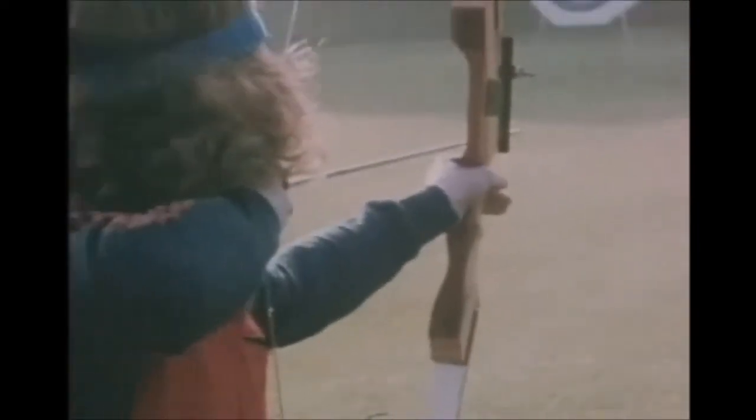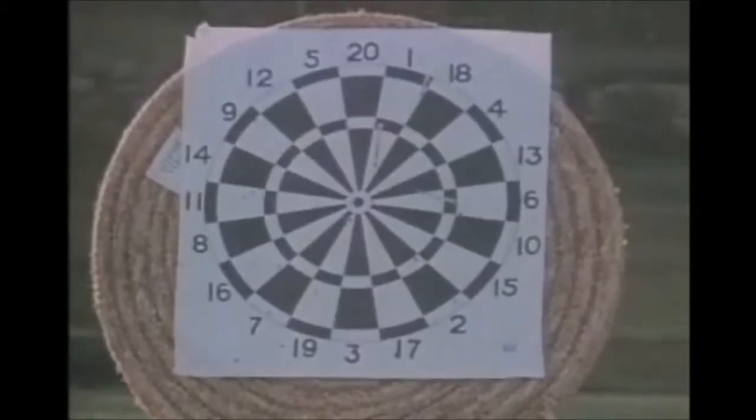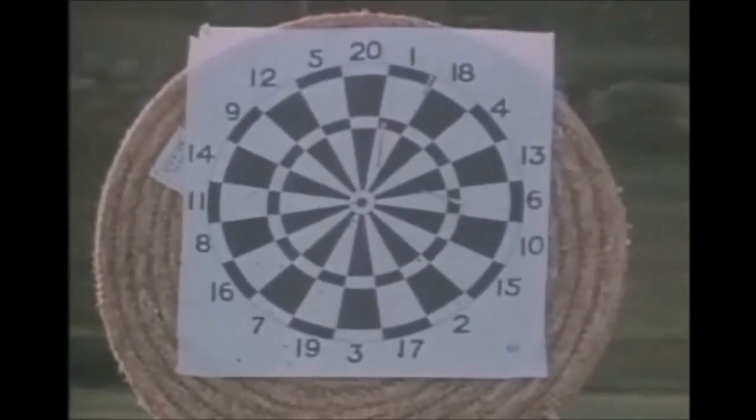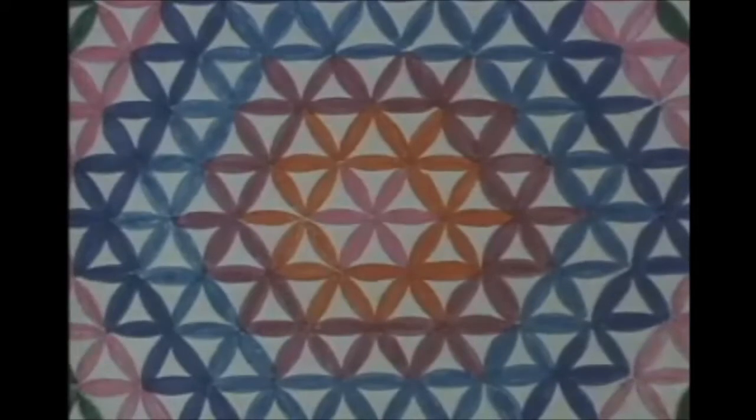Where else do you find circles used to show points an equal distance from the center? How can you use patterns made of circles? Are these things really circles?